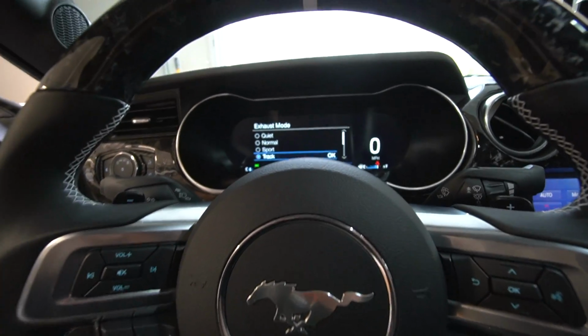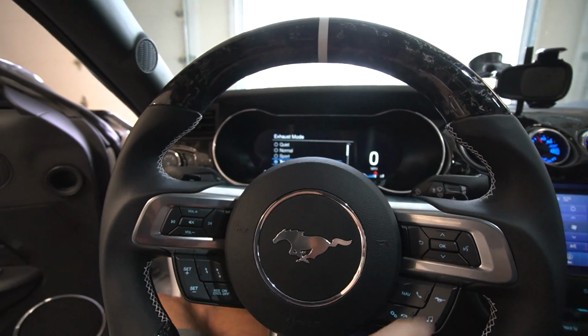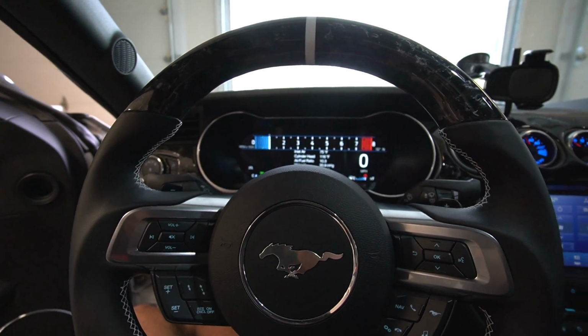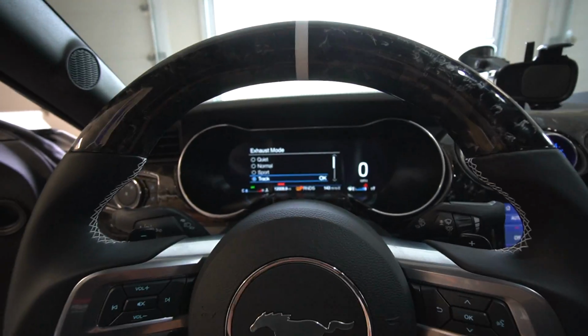Alright, so I'm going to show you guys the difference between just idling from track to quiet now. It's in track mode right now, and I'm going to set you guys behind the car. Still idling, let me check the RPMs. Idling right at 1,000 RPMs, which is still warming up. It will idle back down. So let's do this quick. Still in track mode.